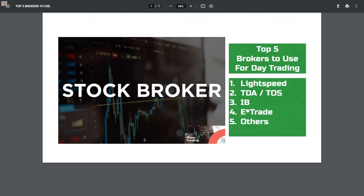More like Lightspeed, a premium broker: commissions you're going to pay for the platform, execution speed, level 2, and you're going to have that LULD. That's the thing too with TradeZero and TradeStation, these premium brokers have that LULD. Any direct access broker, I'm pretty sure, and I've looked it up, you're going to have the LULD. That's great to have. LULD is limit up, limit down. That's where the stock's going to halt up or halt down.